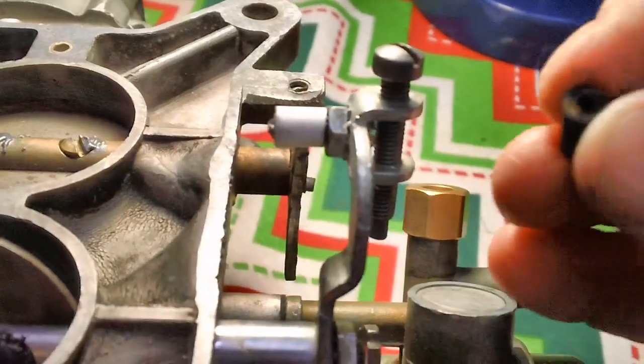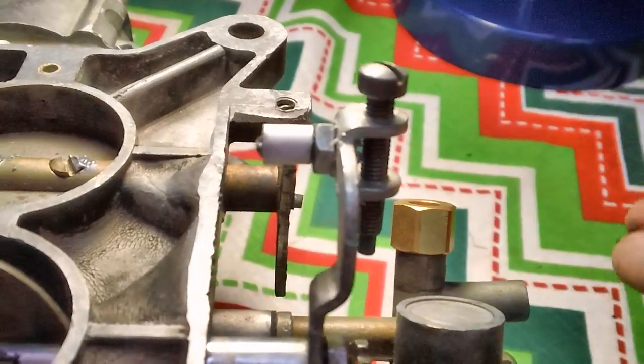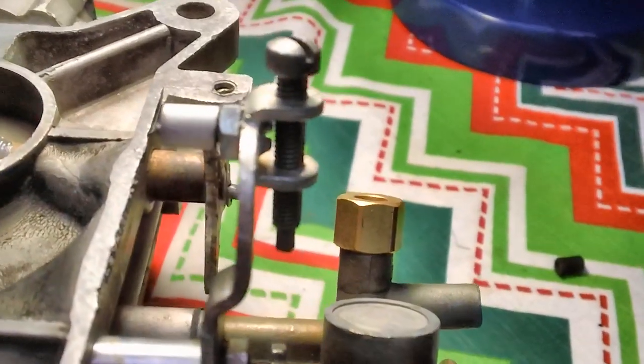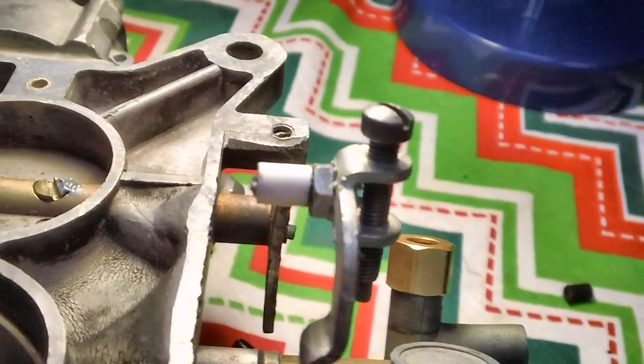It sure beats this old piece of soft rubber they had on there that kept wearing down further and further every time this arm right here would come up and hit it. It just took a piece of the rubber away. So we'll know more in the morning whether or not our brilliant idea is going to do the trick.